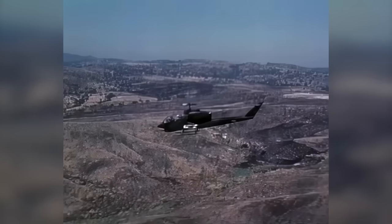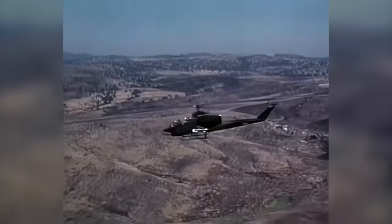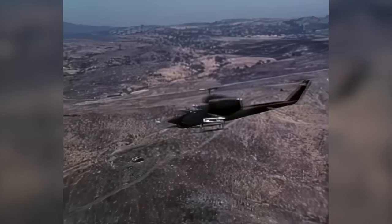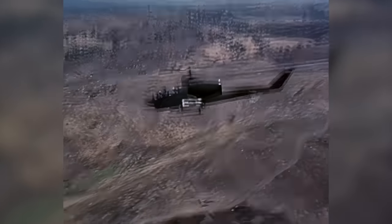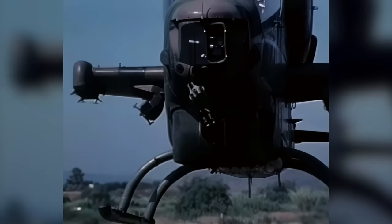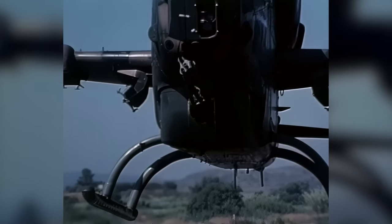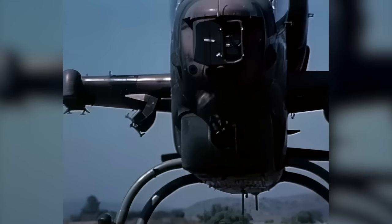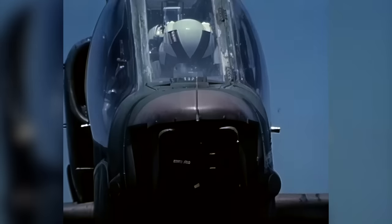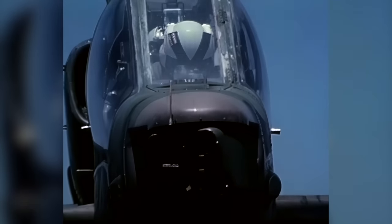All Cobras carry three-barrel 20mm Gatling guns, with 750-round magazines. Rate of fire is 650 to 750 rounds per minute. This unusual weapon can be locked for the pilot to fire dead ahead, like a fighter plane. Or it can be trained, depressed, and elevated, fired from a remotely controlled turret by the co-pilot using a telescopic sight unit.